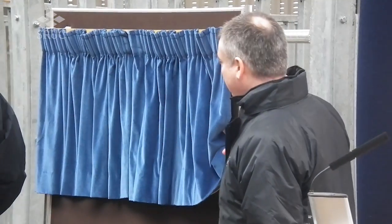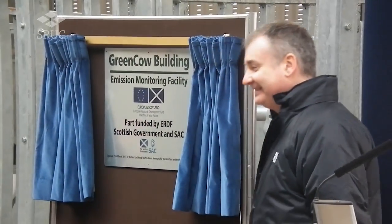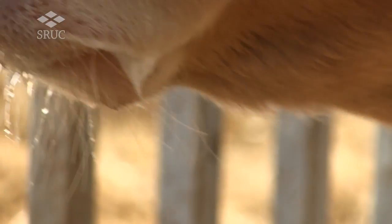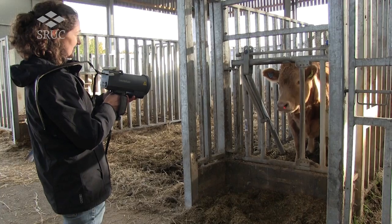GreenCow was opened in 2011 by Scotland's Cabinet Secretary for Rural Affairs, Richard Lochhead. Already it's providing very accurate emission measurements from different farm animals. This baseline data is also helping develop new measuring devices that are more practical for use in a field or shed. The most eye-catching features about the facility are the 6 respiration chambers.